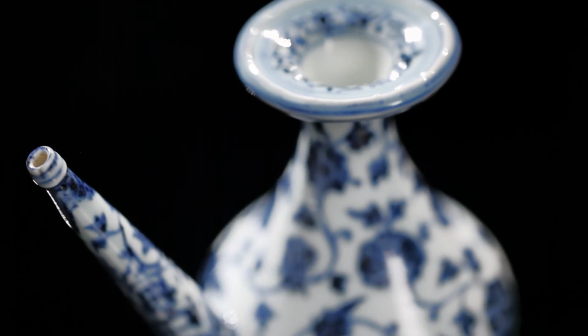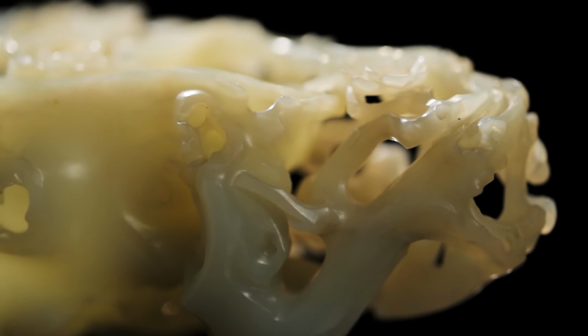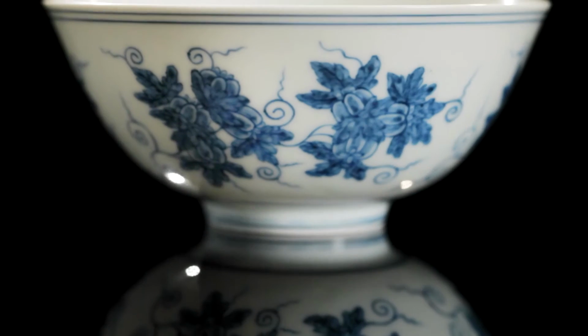The collection will be a great opportunity for collectors around the world to witness one of the last great intact collections of Chinese porcelain.